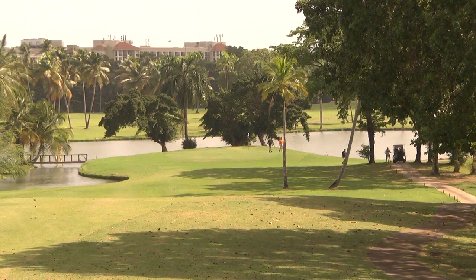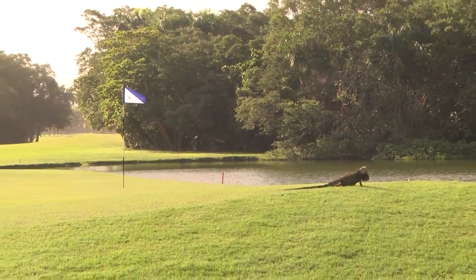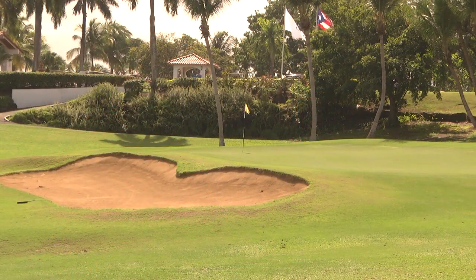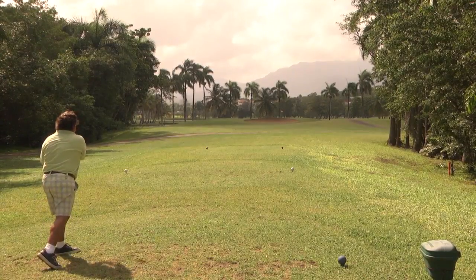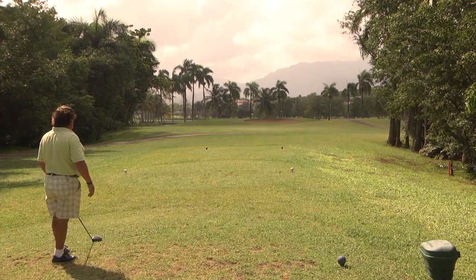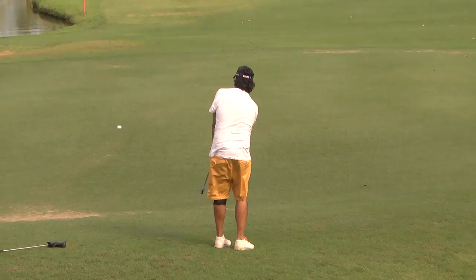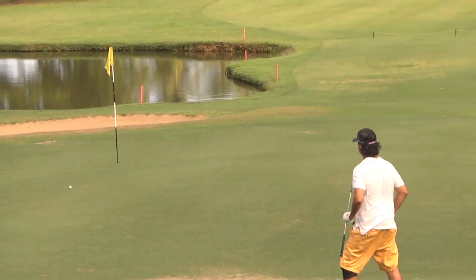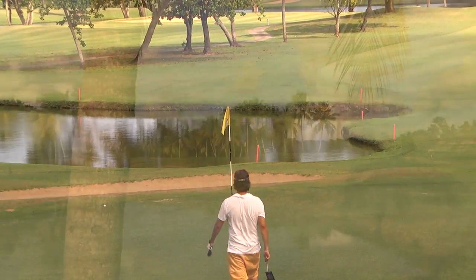We have a lot of water, iguanas, birds. We have a little bit of everything for the resort golfer. Mostly beauty, there's no question about it. And those tabletop greens are really the defense of this golf course. That's exactly the way they wanted to design it, because for the resort golfer, the hardest shot really is getting off the tee. But to make the golf course challenging for all levels of play, the green complexes were much more difficult, but also playable for all levels of play.